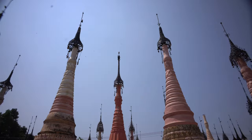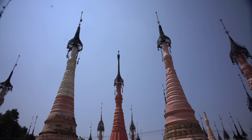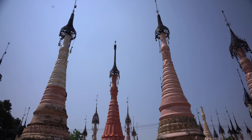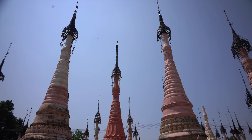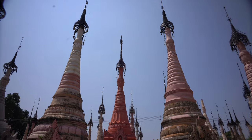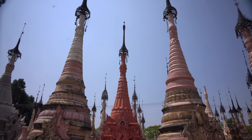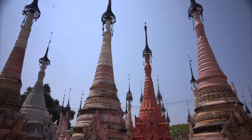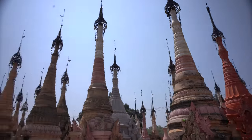Yeah. There is a bell on top. Yeah, it's called the umbrella. Is there any meaning to having this? No, it's just decoration. The meaning is calm, very calm. Calm? Calm is very peaceful. Ah, peace. Oh, yes. Calm. Yes. When the sound comes, it's also very pure.